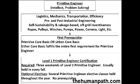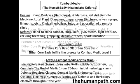That's the primitive engineer. That's an example of what a primitive engineer would do in a mission, and that's only a few examples of many things that they would do. Again, mostly pre- and post-industrial off-grid engineering using salvage mostly.